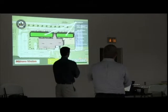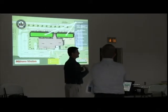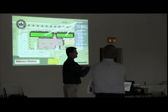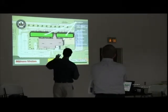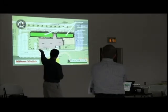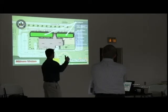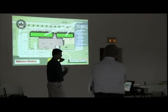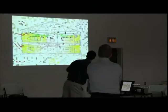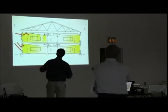Daylighting is a concept where you bring in the maximum amount of natural light into a classroom to try to minimize reliance on artificial lighting. This is an energy efficiency strategy. What we have is our east-west orientation. We have windows on the north and the south, and we're relying on the south face to illuminate the southern classrooms. But let me go to the next slide because that describes the strategy itself.